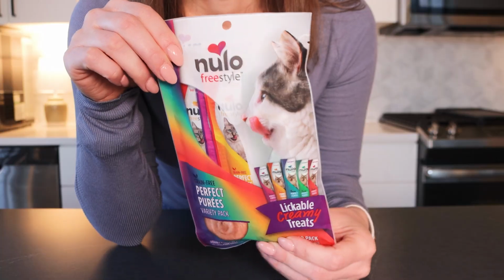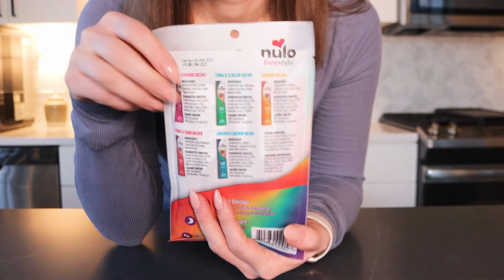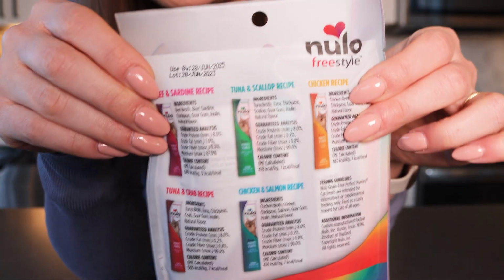First on the list, let's talk about Nulo Freestyle. There's a lot to like about this option. This comes in a variety pack, and I got it for $9.99 for a pack of 10, so about $1 per individual treat. Now, the nutrition on this one is a bit more calorie-rich and protein-rich. I would say this is best if your cat is maybe underweight or could stand to have a few extra calories in their diet.